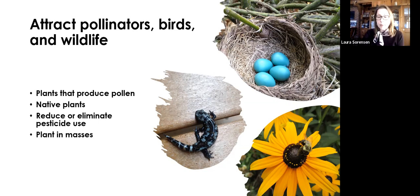It's a good idea to plant in masses of flowers instead of a plant here, a plant there, a plant there. A large group attracts more pollinators, and the pollinators use a lot of energy going from plant to plant. So if they can stay in one area, they can focus their energy on obtaining the pollen instead of flying from plant to plant.